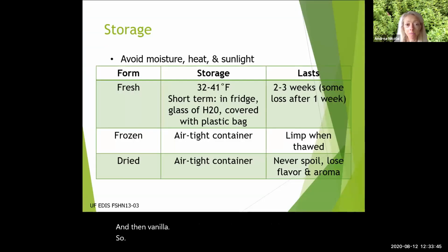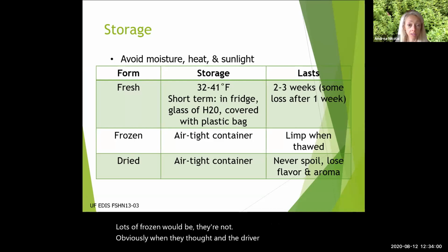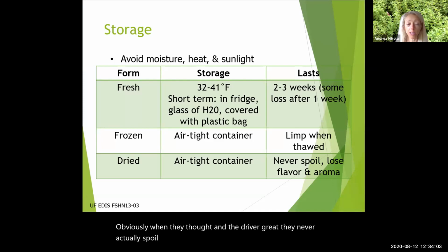So storage, there's multiple ways to do it. We'll just talk about some of those, but the fresh, frozen, and dried. The drawbacks of frozen would be they're limp, obviously, when they're thawed. And the dried are great, they never actually spoil if you dry them correctly, but they do lose the flavor and aroma eventually.